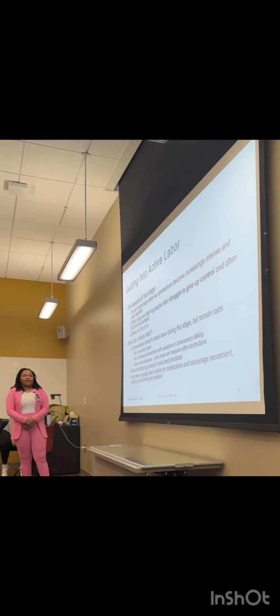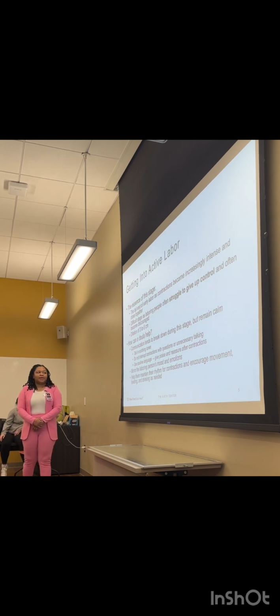Getting into active labor. So the tail end of early labor, as contractions begin increasingly intense and close together. It's a difficult stage as laboring people often struggle to give up control. Dilation is between 3 to 6 centimeters. How can a doula help?